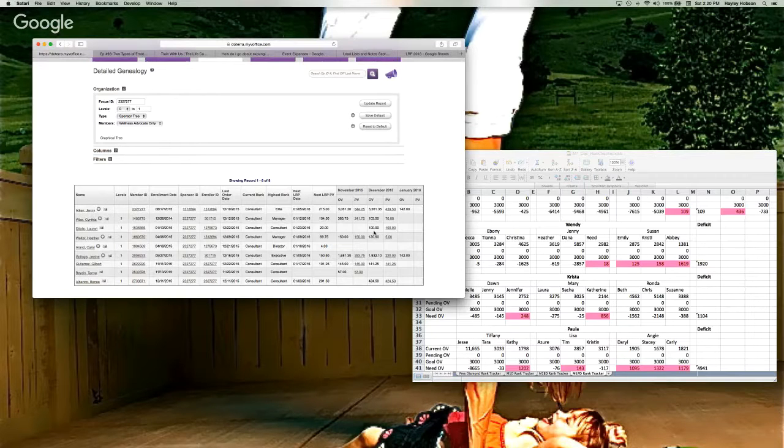So the trick here would be to strategize and try to designate who are going to be Jenny's other qualifying legs. Besides Janine, who else does Jenny have? Or it's possible that Jenny's not even building and Janine's going to be the qualifying leg, in which case her volume has to be 5,000 and have 2 executive legs.